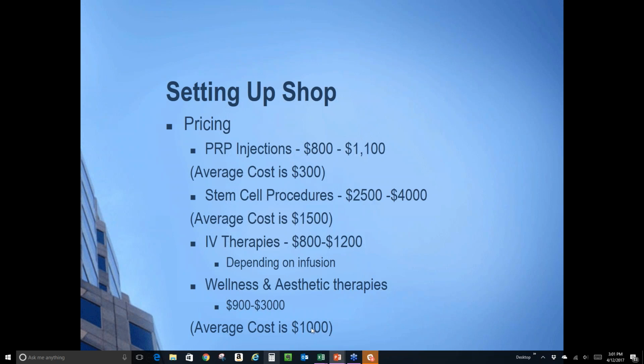This wouldn't make much sense if the average cost was $1,000 and the range was $900 to $3,000. But essentially what we're talking about in here is depending on what you're doing for wellness and aesthetic therapies. When I'm talking about wellness, we're talking about men and women's sexual health, where you might be offering the vaginal rejuvenation shot or the injection for erectile dysfunction, and those are being charged right around $1,000 for those procedures.